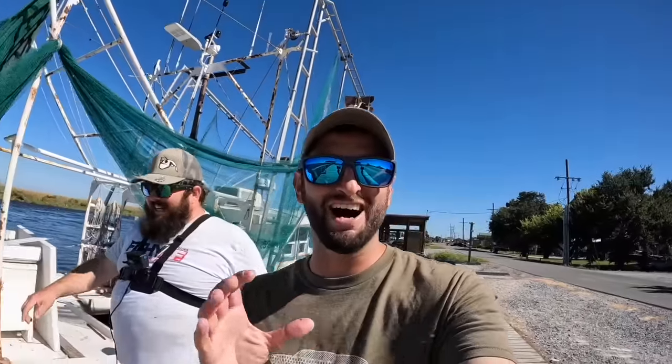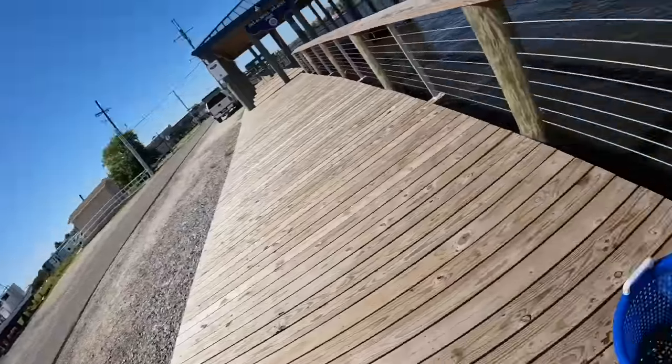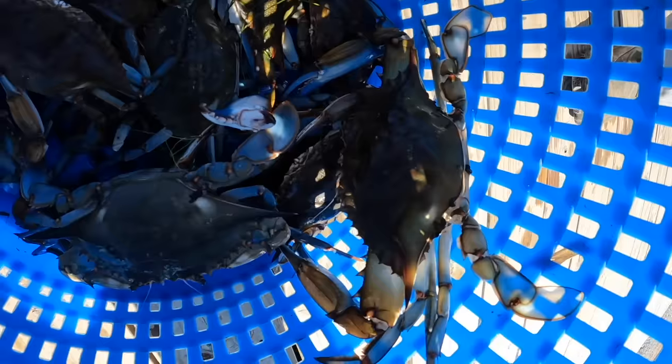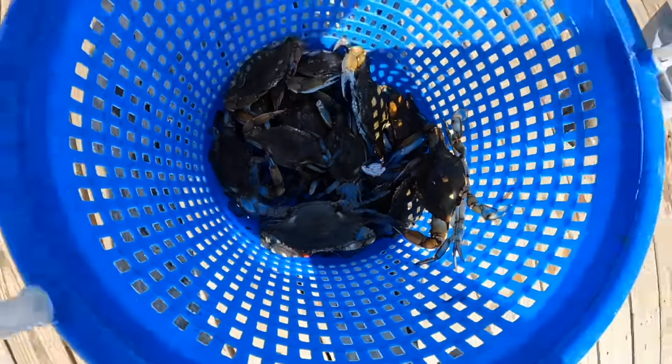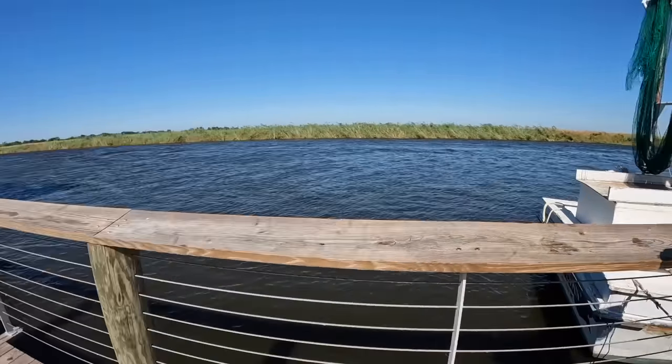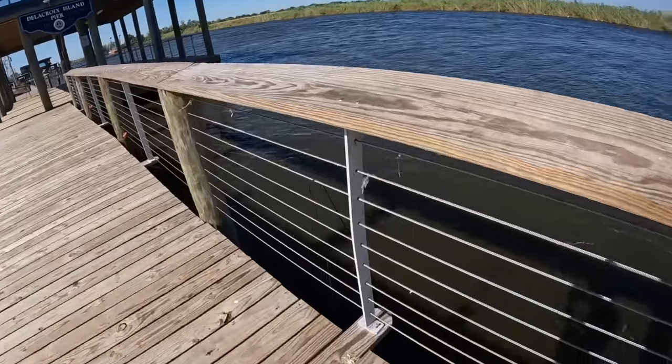Dude, we caught a monster, y'all. We caught a monster. Where is he? That's him right there. Golly. That's the crab there. You don't stick your finger in his pinchers. Yeah, right? That's the one that hurts. All right, well, let's shift some nets. We're catching good over here.